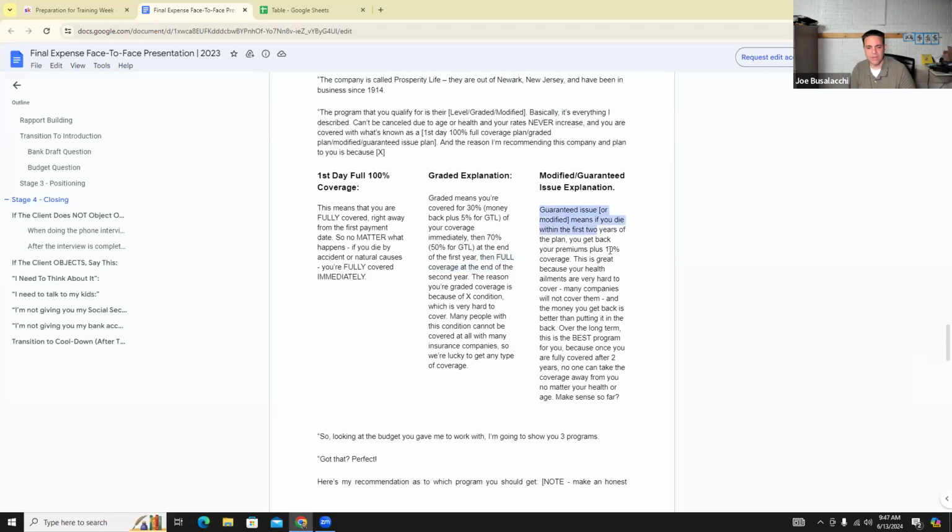I personally like the modified pitch more than the graded pitch. I like the way it rolls off the tongue. So I'm going to say you're going to be covered with what's known as the modified plan. What that means is, if you die within the first 2 years of the plan, Mr. Prospect, your son's going to get the payments you put in plus 10% interest. And this is great because your health ailments are very hard to cover. Most companies out there are just going to turn you down flat.